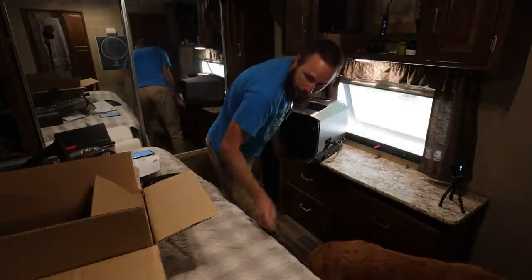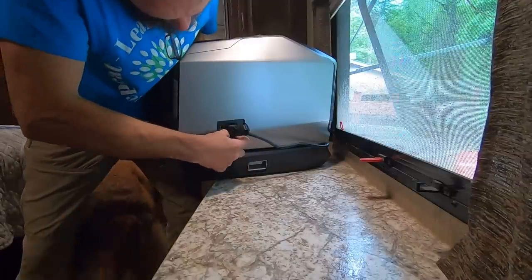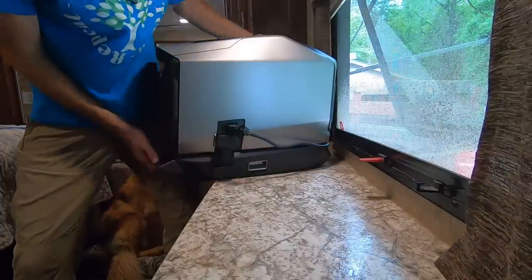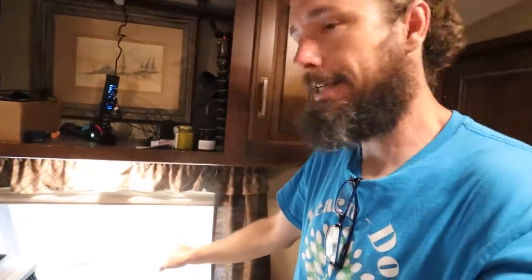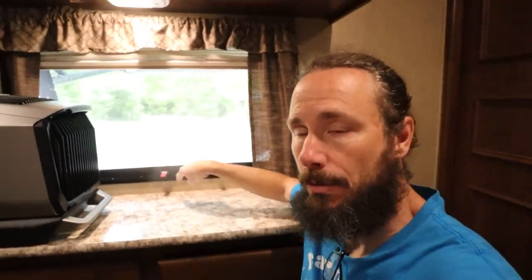We'll take and plug this. Plugs in there. That is cool. To run the fresh air inlet hose and the exhaust hose right here, I'm going to run those out this window, but I need to get some foam board because I'm going to replace this window with the foam board and run those hoses through that.